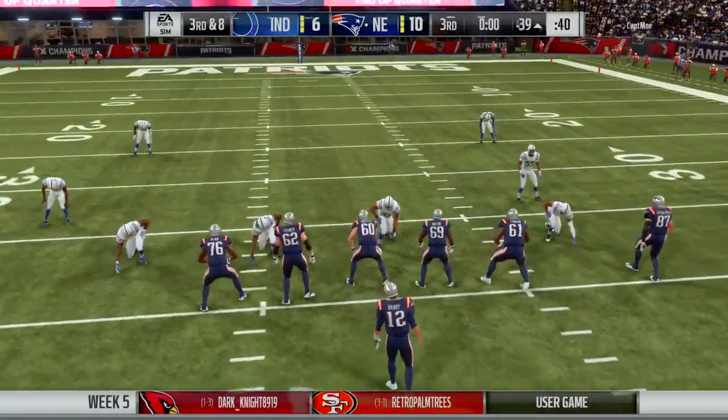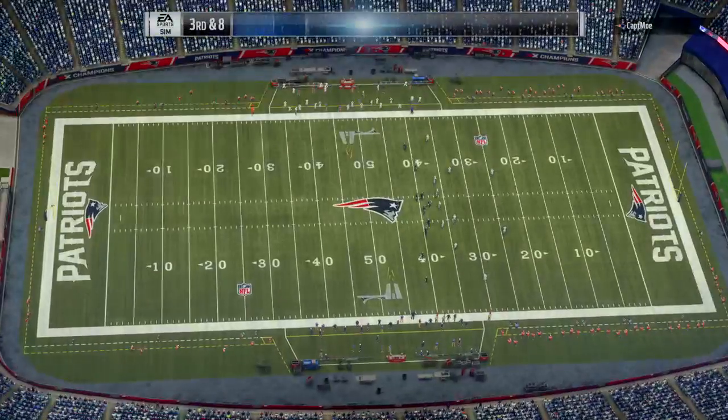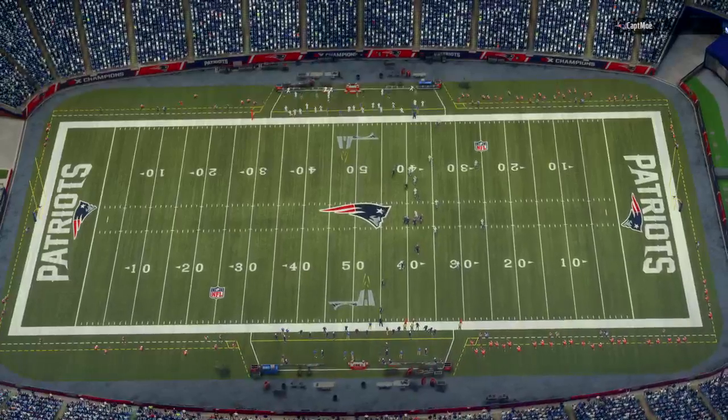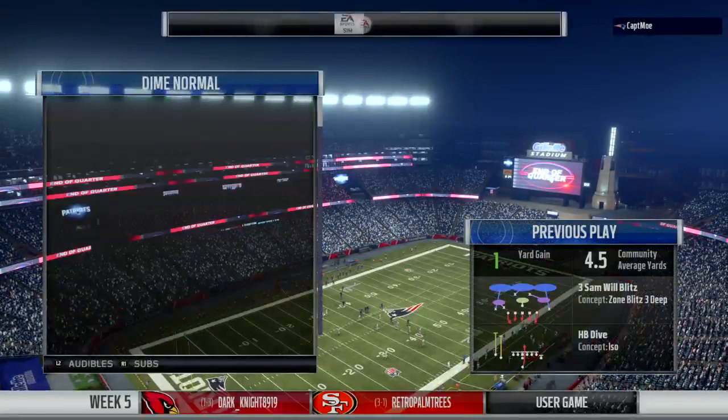Back now in Foxborough, we get set for the 4th quarter. Patriots have the lead. They also have the football.